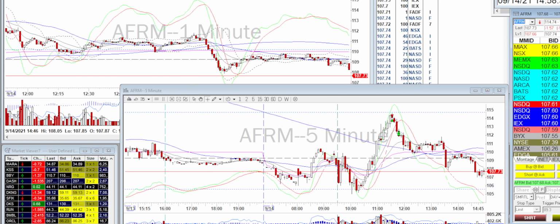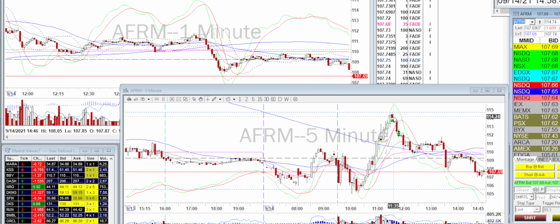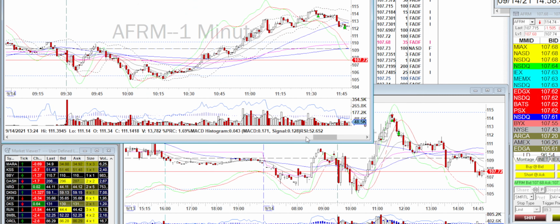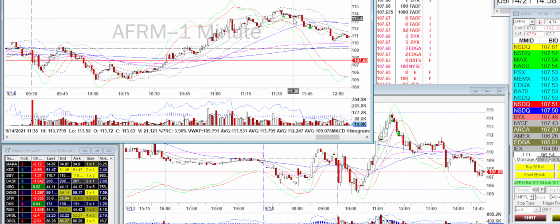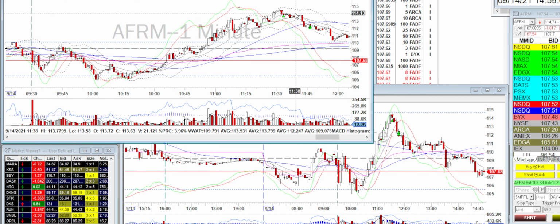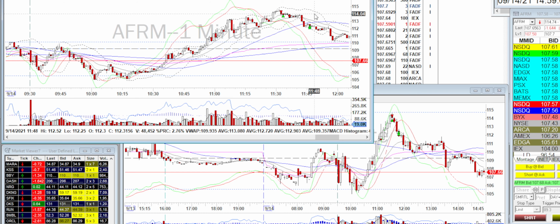AFRM's kind of similar story. It popped up, hit this level. There's a level here. Ran up all day. These are really big moves, and so I decided to take it on the short side. I covered quite early, just because of how strong the stock is, and on the 1 minute I was just sitting here. I covered early, and then when I saw it broke through, I went back in again, and then I set the top of that level right here as, I think it's 114 actually, as my stop out.